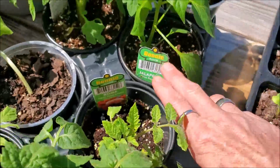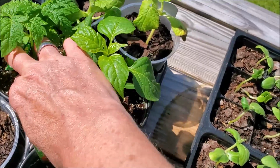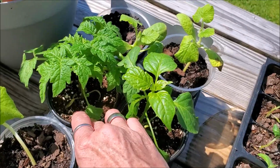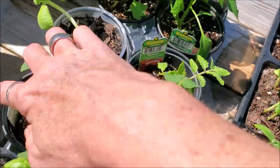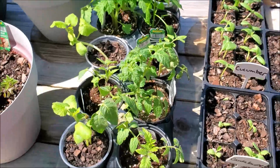Okay, so then here's a jalapeno. And we've got, this is a patio tomato that we're going to put in one of the containers. And then this one is another Roma. Okay, so that's all those.